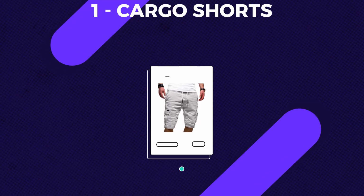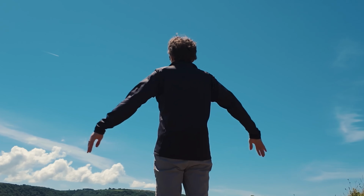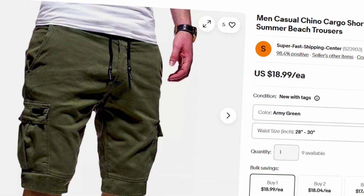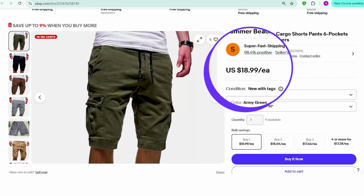All right. Okay, so the last product is just crazy. The product is cargo shorts, because they're lightweight, they're comfortable, and loaded with pockets. Cargo shorts are made for summer. From casual wear to outdoor activities, people want clothes that are functional and breathable. And this is a product that moves fast when the weather heats up. You just have to list a few variations, and then you're set for summer. Really, I was able to find this item selling on eBay right here for $18.99.